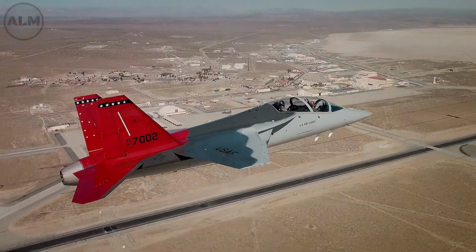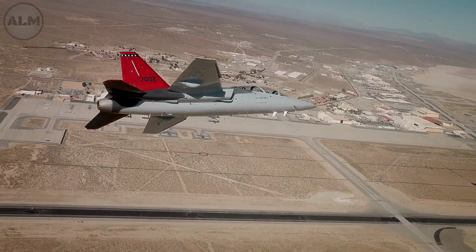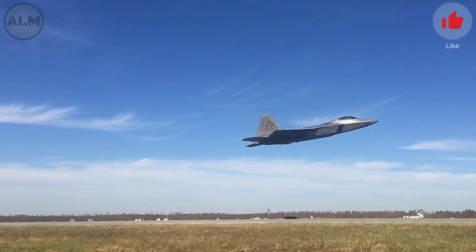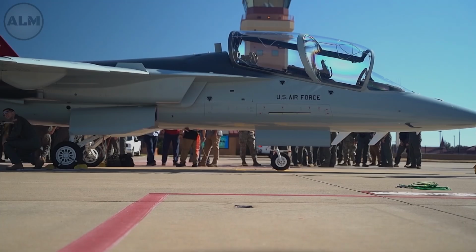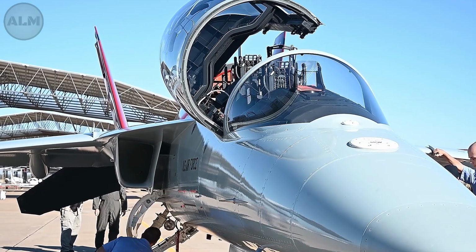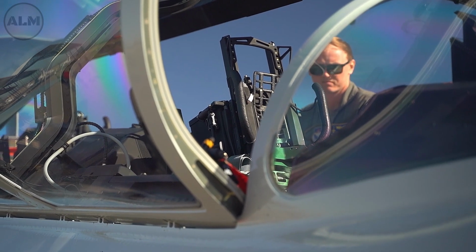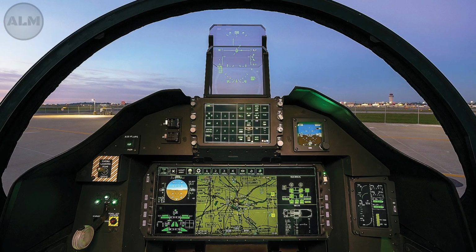With this in mind, the T-7's airframe is also built to withstand the rigours of advanced pilot training, with a max G limit of 8G, which is only one less than the venerable F-22 Raptor's 9G rating. Along with durability, its parts and systems are more easily maintainable compared to older aircraft, reducing long-term operational costs for the Air Force.